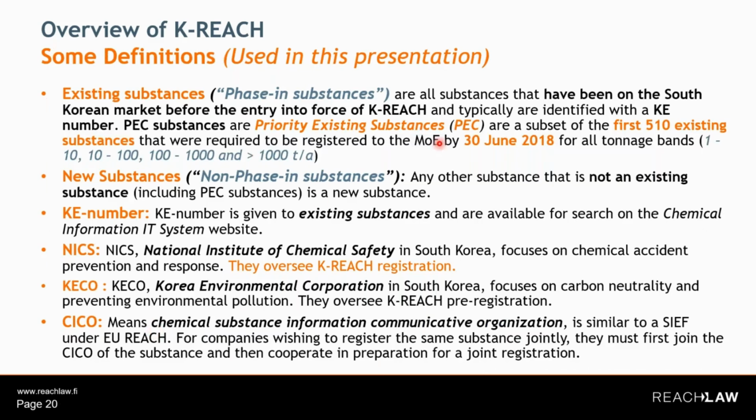These are some of the definitions which we will use in the presentation, like existing chemical, which I mentioned, and there are some deadlines which you will see. New substances are also termed as non-phase-in substances, which is coming from other countries or specific to the EU. But a new substance is a substance which is not an existing substance. The KE number is defined by Korea. It's an existing chemical, so it's the Korea Existing Chemical Substances list, and I think they have around 44,000 chemicals already there.